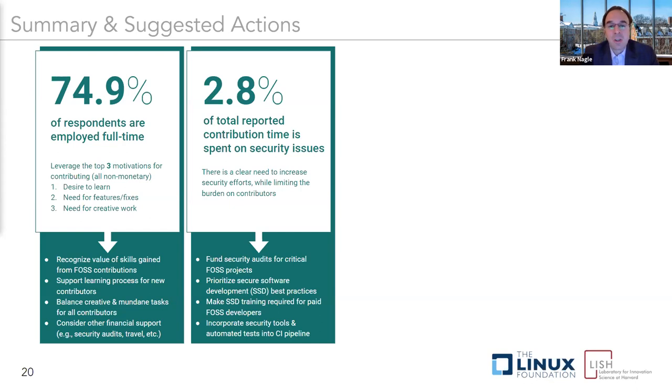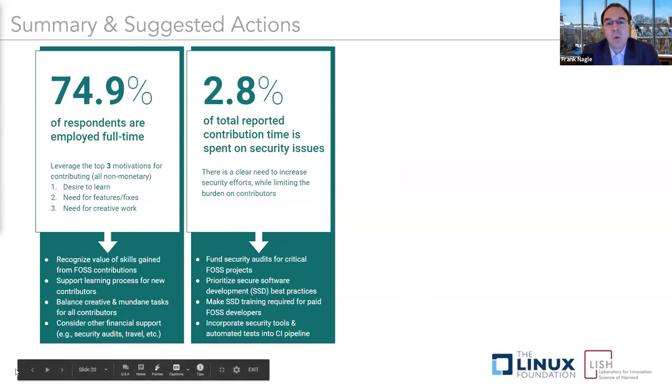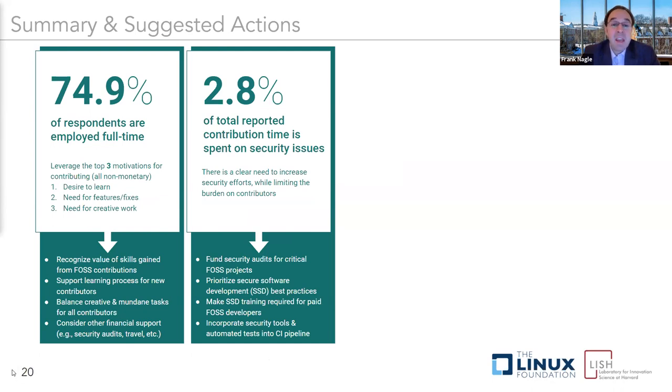So obviously security audits and external security work help address the bugs that have already been introduced to open source projects, but how do we actually prevent those in the future? One of the ways is to really help prioritize secure software development, the secure software development lifecycle, and the best practices associated with those. When we think about the role of companies and employers here, they have an opportunity to require their developers to actually take some training along those lines.